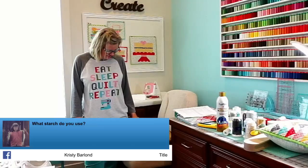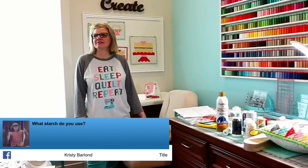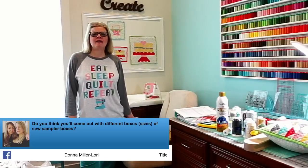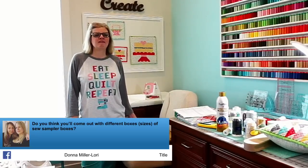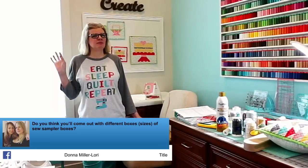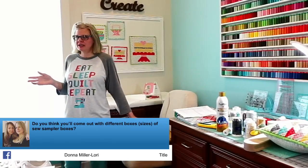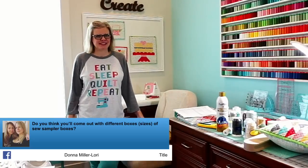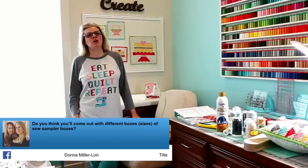Donna Miller Laurie is asking, do you think you'll come out with different box sizes of the sew sampler? I don't think so, but we're going to have specialty boxes. And there'll be different price points. Sometimes they'll be really low, sometimes they'll be higher. We really don't make money on the boxes. It's pretty much a break-even product for us.